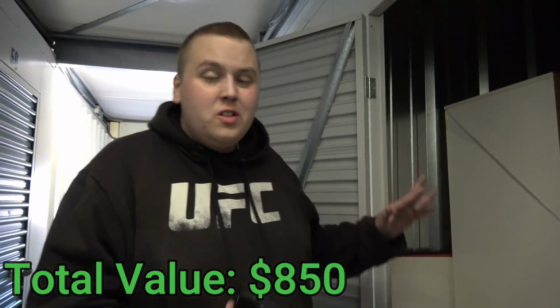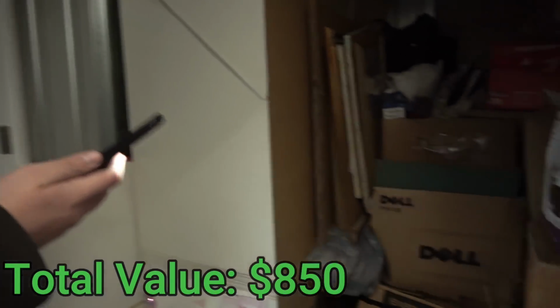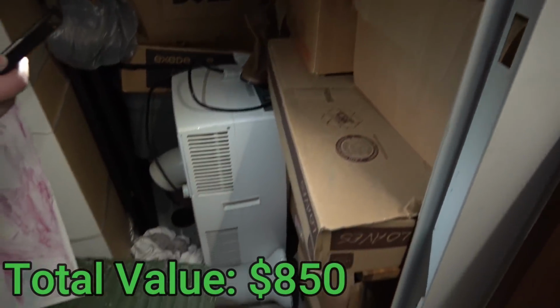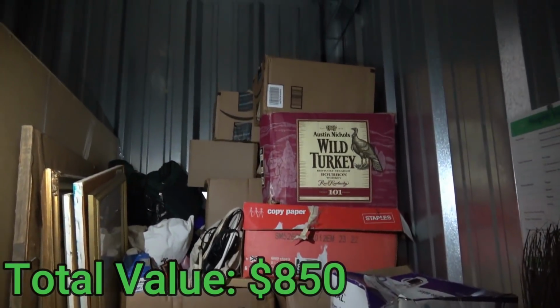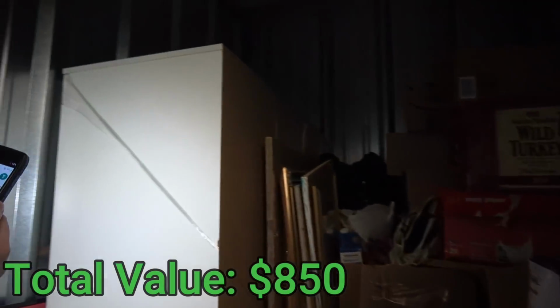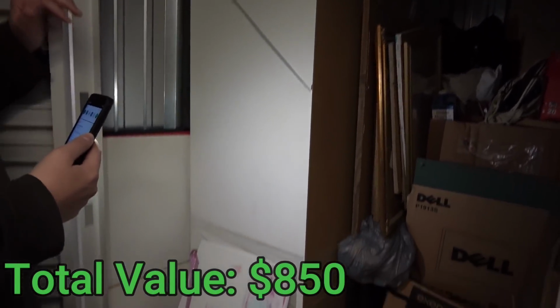Now that I've gotten all the clothes out of the way, come in here. Let me use my phone light for a second. Look how many boxes you can see on this side now, all the way back, piled up in the back. And this looks like some kind of cabinet. I mean, we found the ammo. We might find the thing that uses the ammo. So, you're gonna have to come back next time.